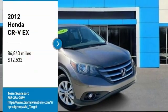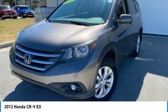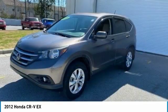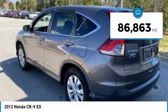You are going to love the 2012 CR-V. CR-V, a top recommended vehicle because of its car-like driving manners, good value, cool technology, and comfy interior, and is priced below $15,000. This vehicle has less than 90,000 miles.